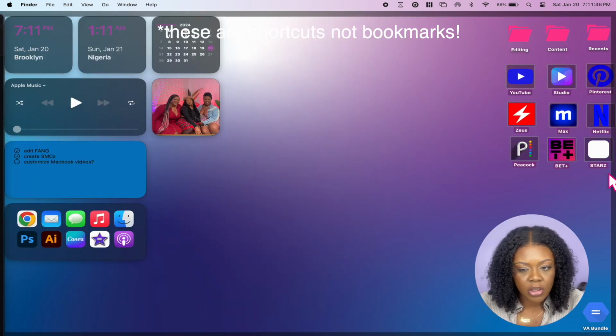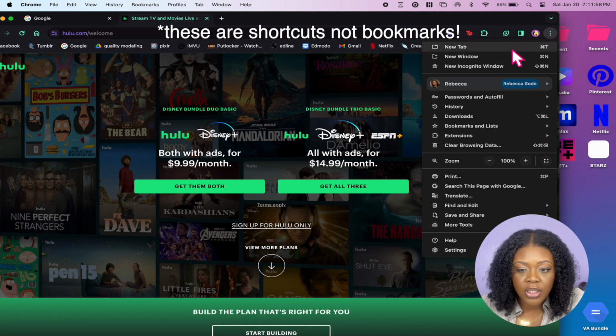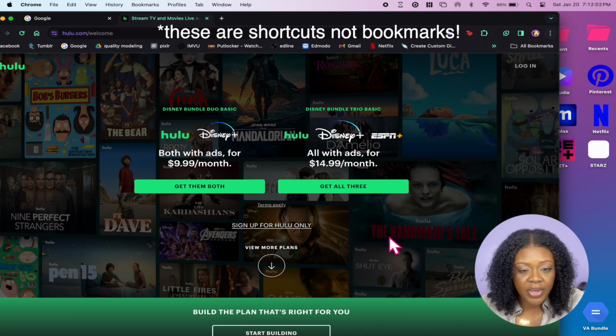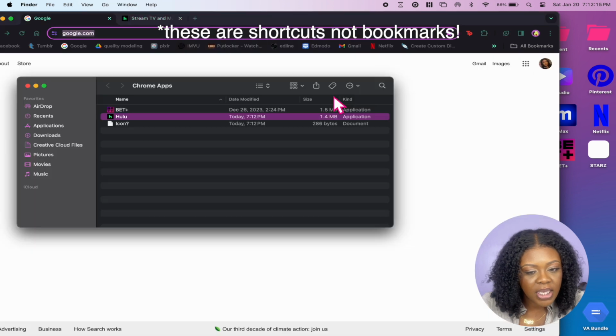These are all bookmarks. Once you have the website that you want to be able to go directly to, you click on the three little dots and you scroll to save and share. From there, you're going to create a shortcut. The name is already perfect. I like to click open as a new window because I don't want it to open here where I can create new tabs. You'll see what I'm talking about in just a few seconds.